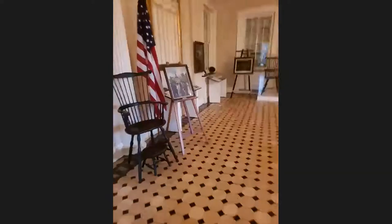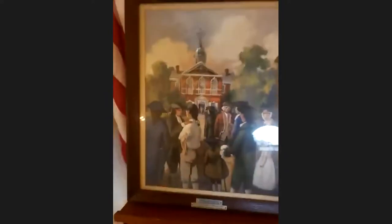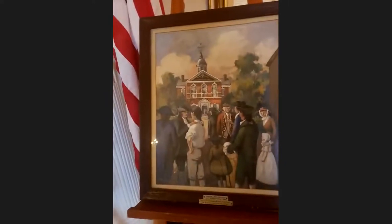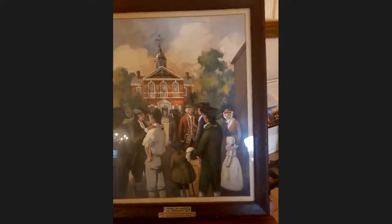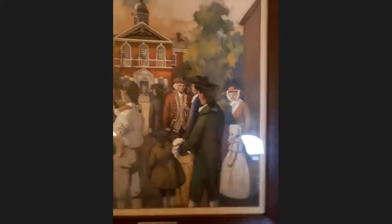Oh, and hold up. This is a painting that was given to us back in the 1930s by an artist working under the WPA. So this was done by William John Coffey. It's a really, really interesting painting.